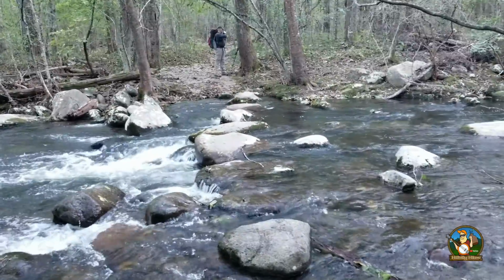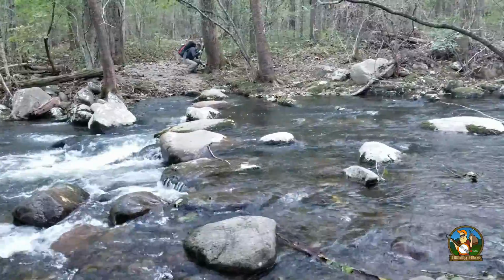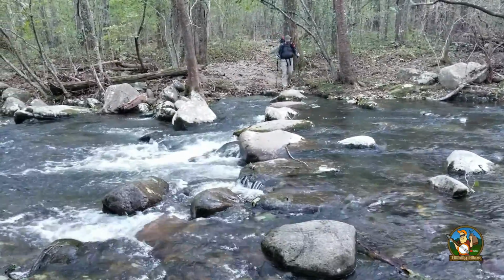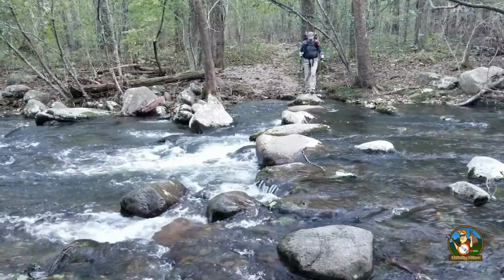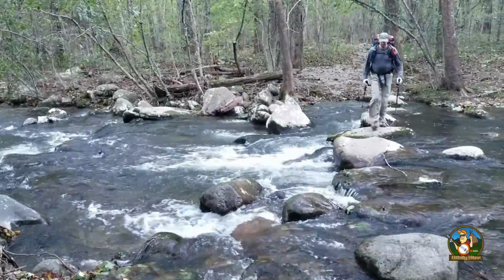Alright, yes, the creeks are very crossable. See, I've been here before where none of these rocks were visible, and we just had to turn around and call it a day. But it's been a lot of rain here lately. I was a little worried about them being high, but no worries. Looks like we're going to be good.